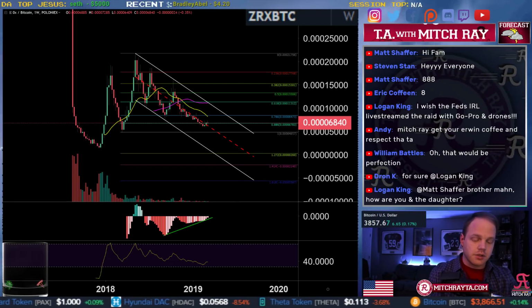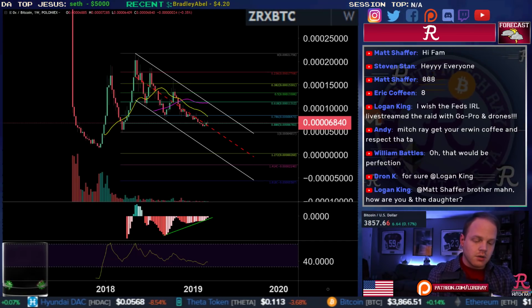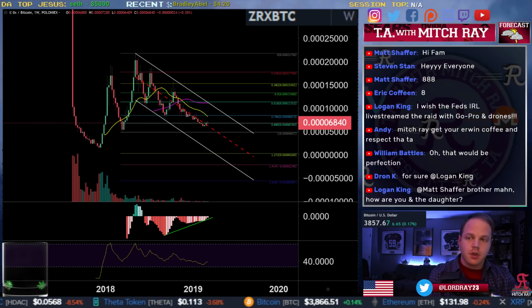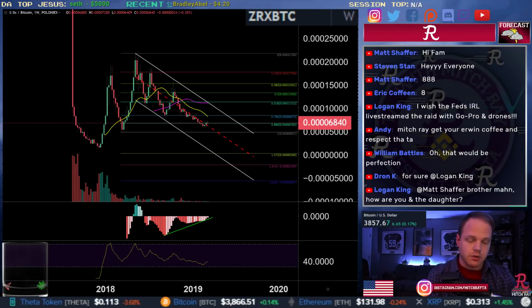And just looking at ZRX, started off right, we're just kind of going on an excursion through these altcoins, just looking at each one, see if there's any promising stuff on them. We are zoomed out all the way on the weekly here on ZRX.